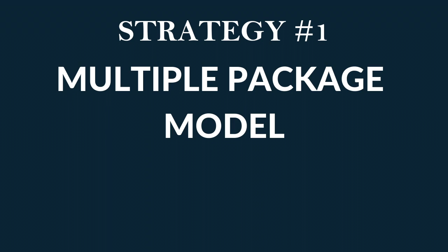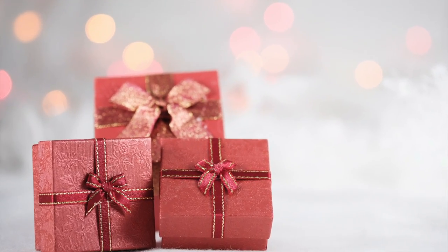Strategy number 1 is the multiple package option. So in the wedding photography industry, you will typically see 3 packages in this model. Sometimes there are 4, but rarely more than 4, because the more packages you offer your clients, the more frustrated and confused they will get, and they are likely to go elsewhere. So typically we call it the Goldilocks rule: one package is too small, one package is too big, and one package is just right.